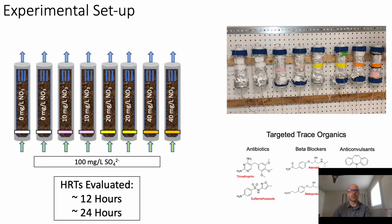To assess the potential of a saturated woodchip bioreactor to remove trace organic compounds under nitrate and sulfate reducing conditions, a system of 8 upflow columns and 4 different redox conditions were evaluated. The trace organics used are commonly found in wastewater treatment plant effluent and the waters receiving it.